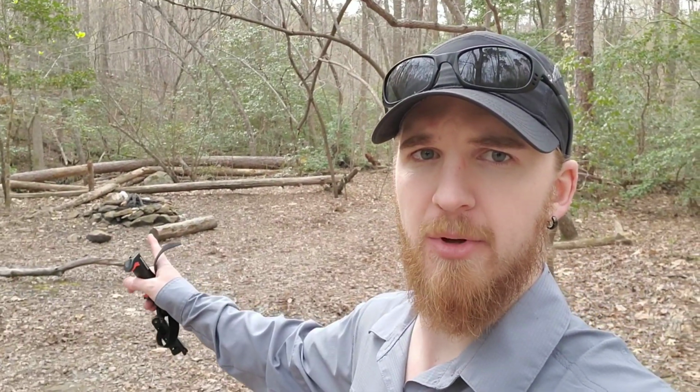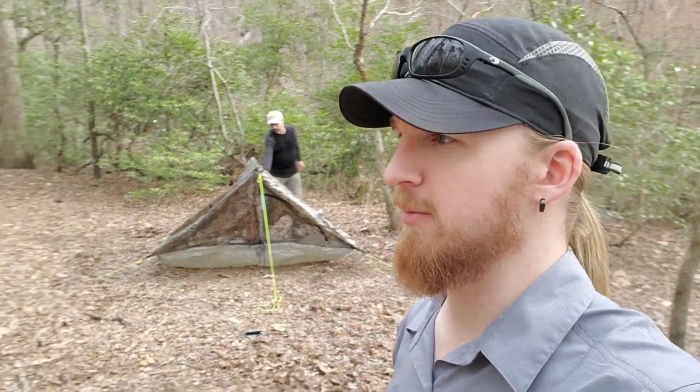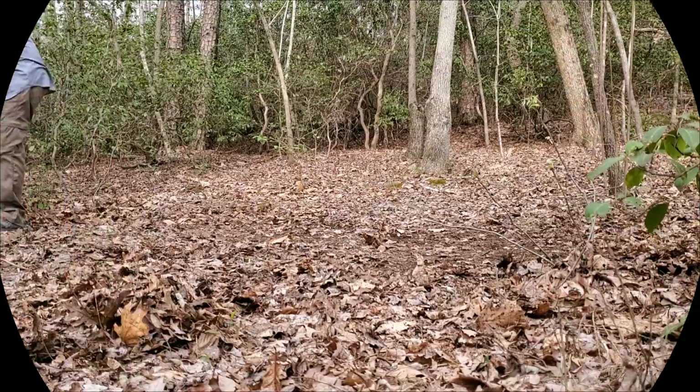Dale and I are here in Uwharrie. We just did about, I don't know, seven and a half miles here today. We didn't get here till about 1 o'clock. So we found us a nice little campsite here on a creek. Got a little creek and a little fire pit. Dale's actually setting his tent up, and I think I'm gonna set up right about there. But yeah, overall, pretty good day so far. It feels great, and I'm gonna set my tent up.